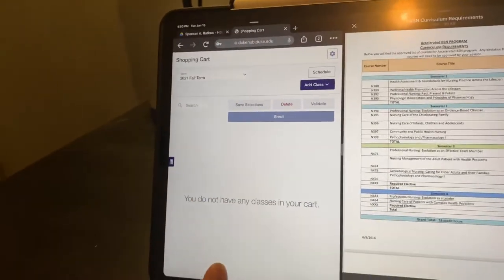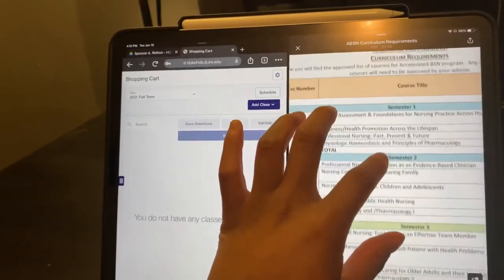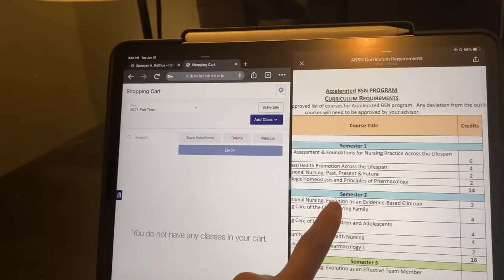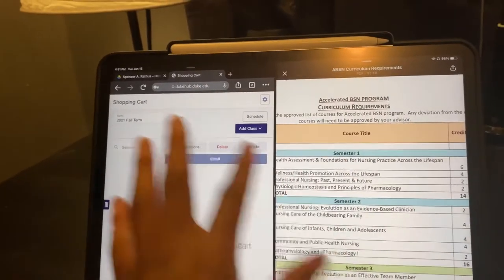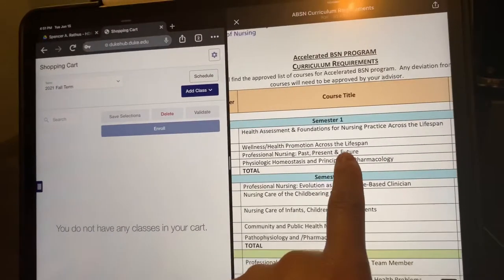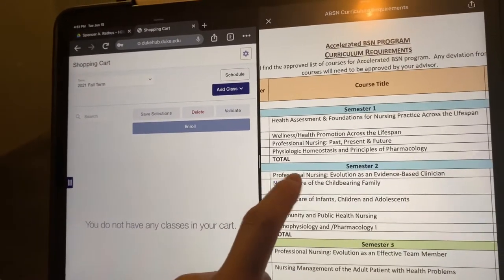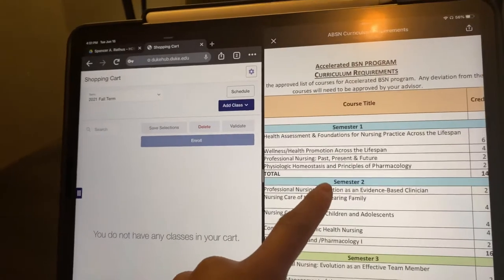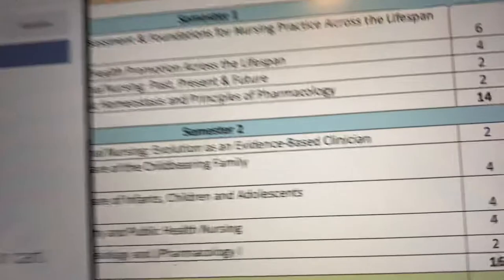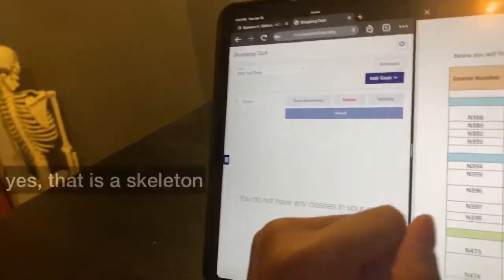So I have my curriculum requirements here, so I'm able to see what classes I'm going to be taking. Health assessment and foundations for nursing practice along the lifespan. I don't know who thought that was the perfect name for this class. Health promotion, wellness across the lifespan, professional nursing, past, present, and future, physiologic homeostasis, and principles of pharmacology. Total of a whopping 14 credit hours for the first semester.